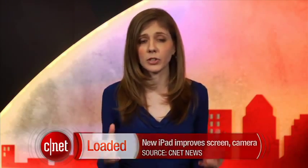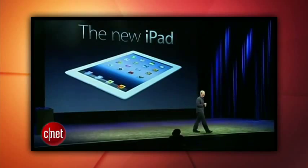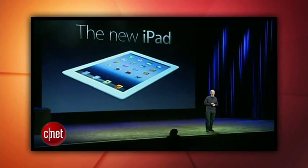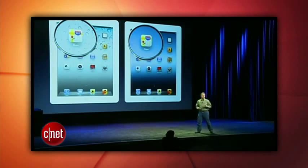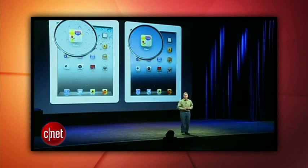Apple's newest iPad is just called the new iPad. It looks the same as the iPad 2, but the big update is in the hardware. The screen has been updated to a Retina display, which doubles the iPad's screen resolution. It's a better screen than any current tablet or laptop.